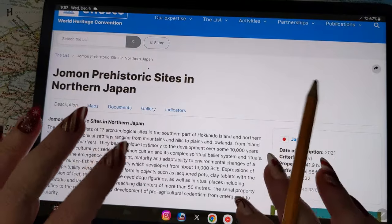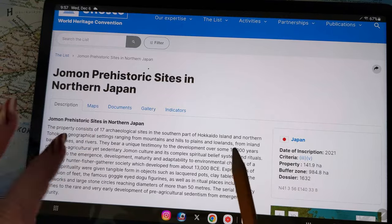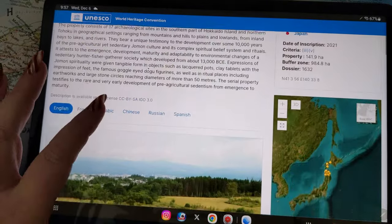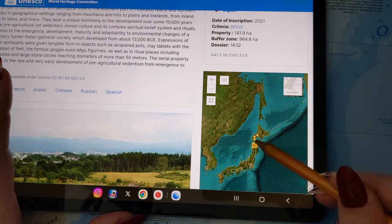The one I'm very excited about are the Jomon sites. Most of them are in Aomori. Some are up along the southern Hokkaido coast. But the more famous sites are in Aomori. So let's talk about it. I think there's a map here. Yeah, perfect. You can see Aomori. It's over there in Hokkaido.